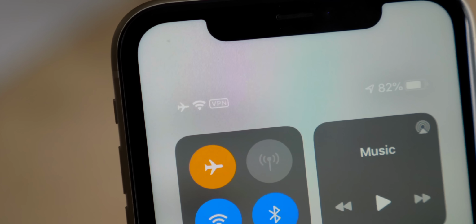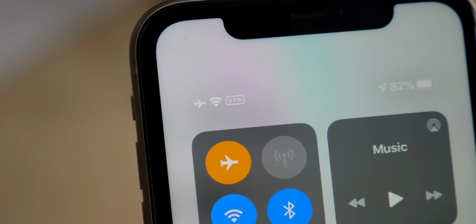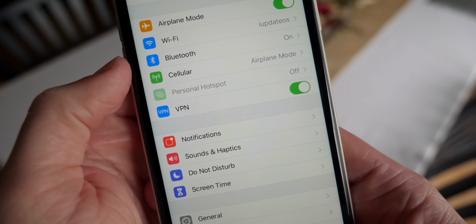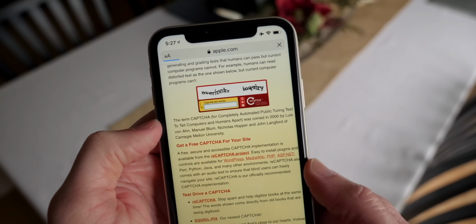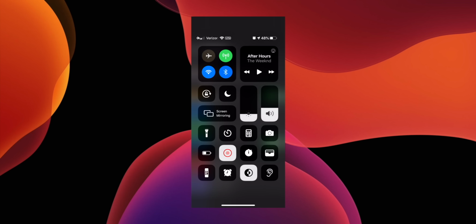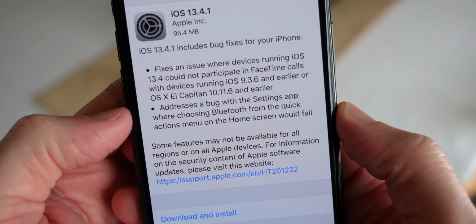I made a video a couple days ago about how Apple themselves addressed that there was a pretty serious VPN issue where the whole point of using a VPN was that all of your traffic would be encrypted, and in iOS 13.3.1 and higher, that wasn't happening. Some traffic was unencrypted. As of right now, we don't know for sure that a fix for this VPN issue is included in 13.4.1. We've heard that it probably is. It's highly likely, but I'll update the description and comment section of this video and over on my Twitter when we have confirmation.